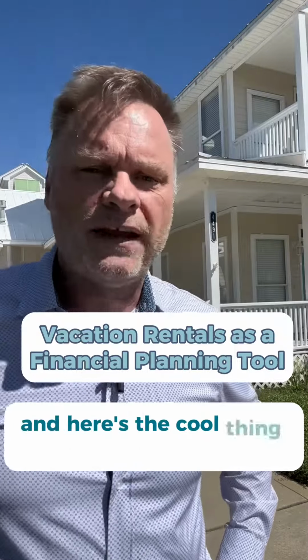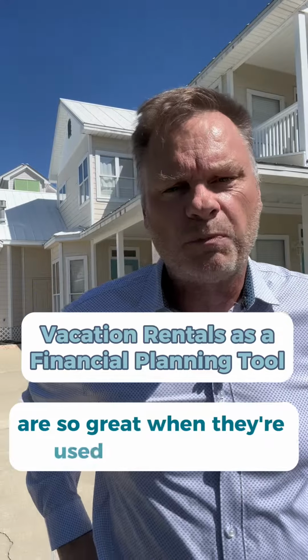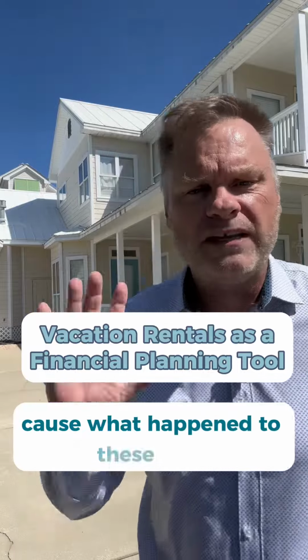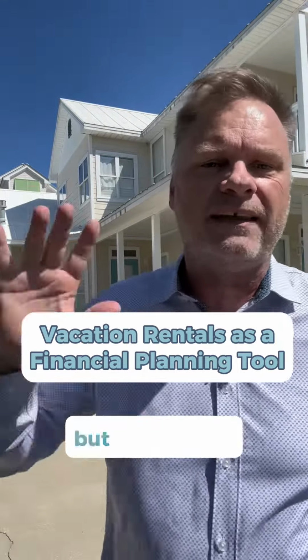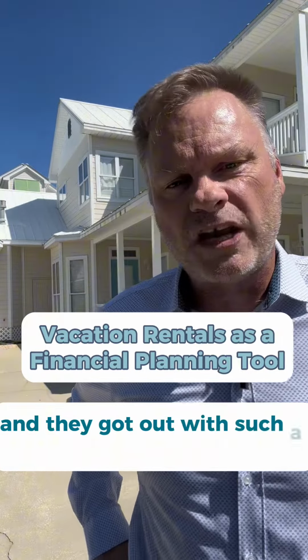And here's the cool thing about it: these properties are so great when they're used properly as financial planning tools. What happened to these folks is they needed to get this thing sold and move out. They planned on staying here a lot longer, but they ended up having to move. And it was super cool that they got out, and they got out with such a great return.